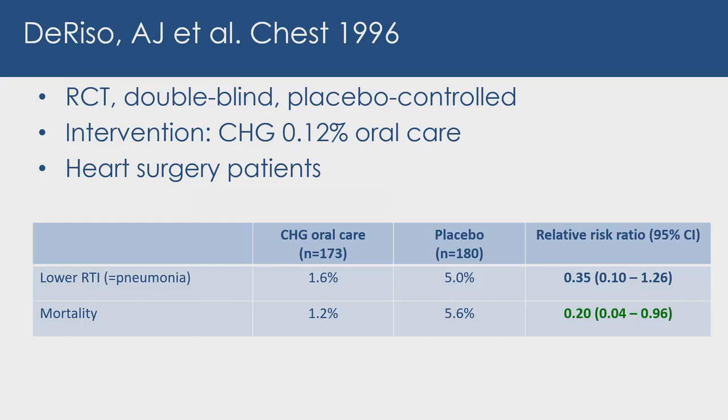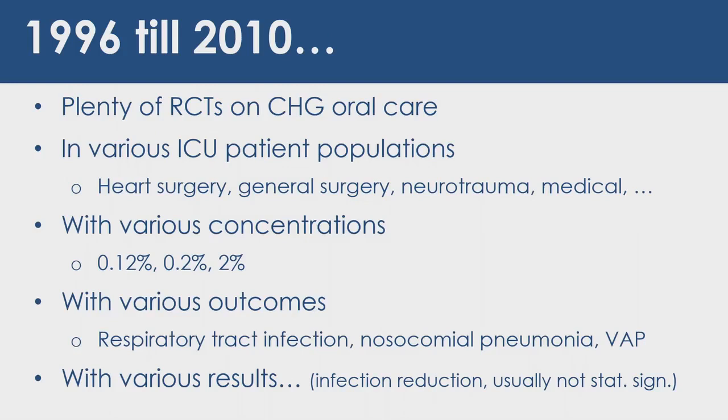And so we see that in the years to come, many other randomized controlled trials have been conducted in various ICU populations. Again, cardiac surgery, but mixed ICUs, trauma patients, whatever. And to complicate things a little bit, researchers used different concentrations of the oral care solution. And they looked at different outcomes: respiratory tract infection in general, ventilator-associated pneumonia, or the broader approach of nosocomial pneumonia. All things making interpreting difficult.